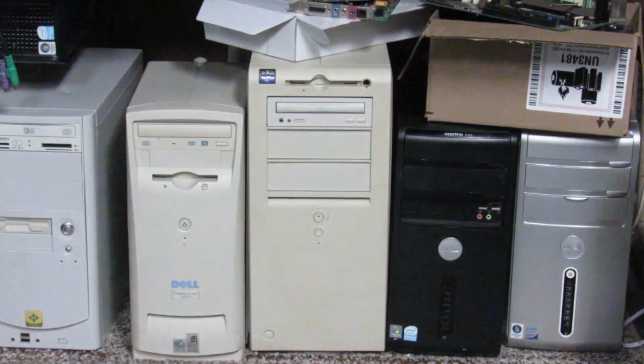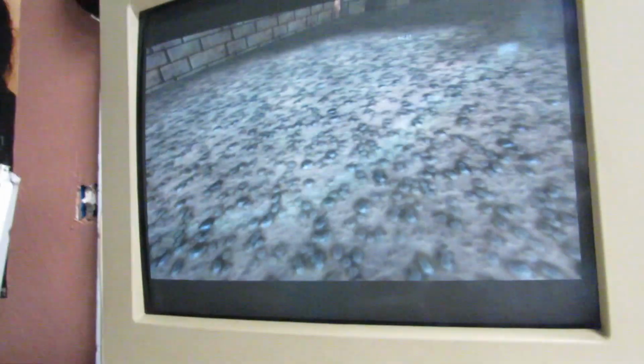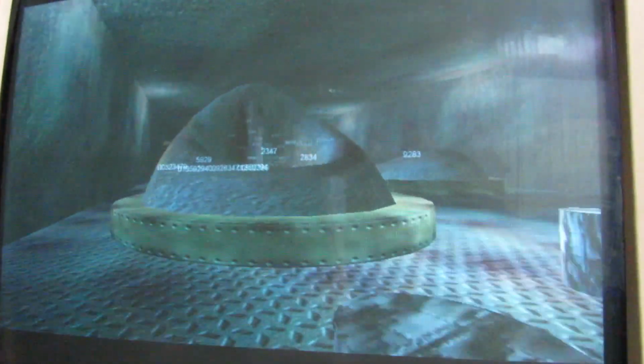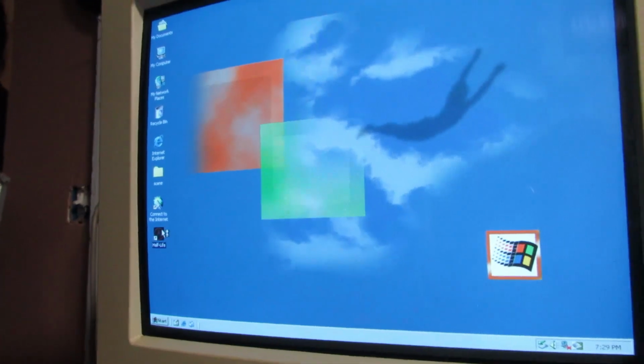My OptiPlex GX1 over here has only got 2 megabytes, at least from what I remember. I don't also recall anything working on it, so maybe it had more. Maybe it had 4 or something. Yeah, this isn't working too well. Let me go ahead and turn this off so you can see that better. I mean, it's surprisingly good for a TNT2 M64, but it's still not exactly playable. Yeah, I just kind of threw that on there. Wanted to see if it would work.